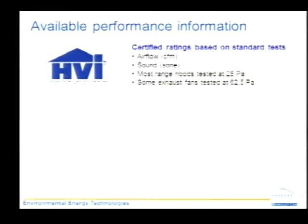A quick note, these are fans, and I'm going to show some system curves. So how much airflow you get as a function of the pressure drop. So if you have a lot of pressure drop in your ductwork, you're going to not get as much airflow. So how much pressure there is at the test condition is very important. Range hoods are almost all tested at 25 pascals. We think that's probably not a high enough level. We think that probably a lot of installed systems have higher pressure drops.